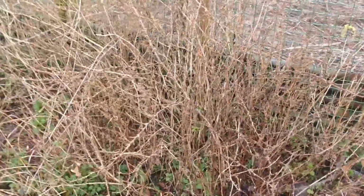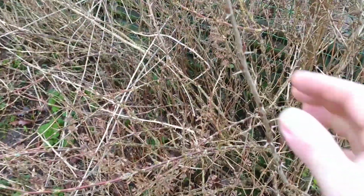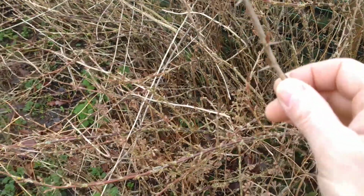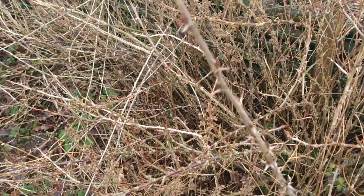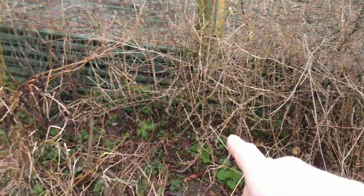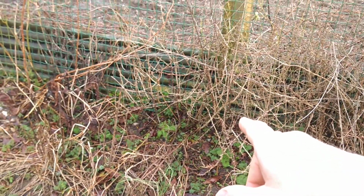This one here is a gooseberry bush. You can see the thorns on it, which are always fun. Again, it needs to be pruned, reined in. You can see where it's sort of spread a bit. I think there's another blackcurrant in there by the looks of it.